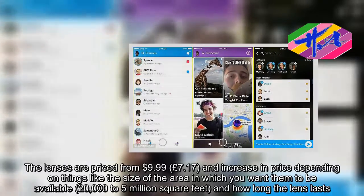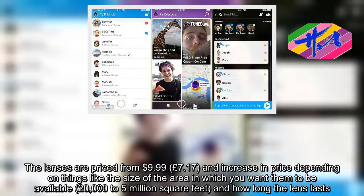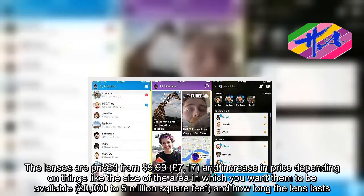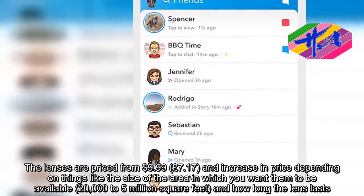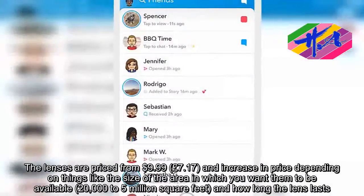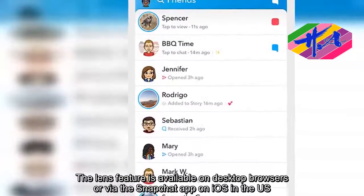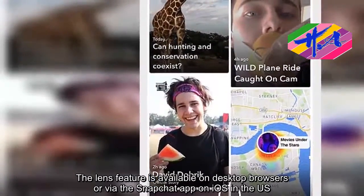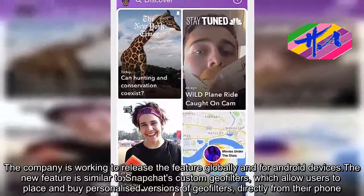The lenses are priced from $9.99, £7.17, and increase in price depending on things like the size of the area in which you want them to be available, 20,000 to 5 million square feet, and how long the lens lasts. The lens feature is available on desktop browsers or via the Snapchat app on iOS in the US. The company is working to release the feature globally, and for Android devices.